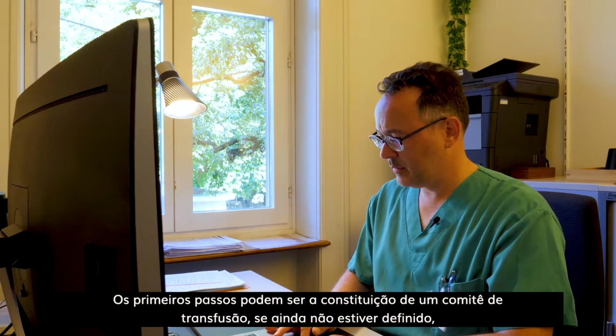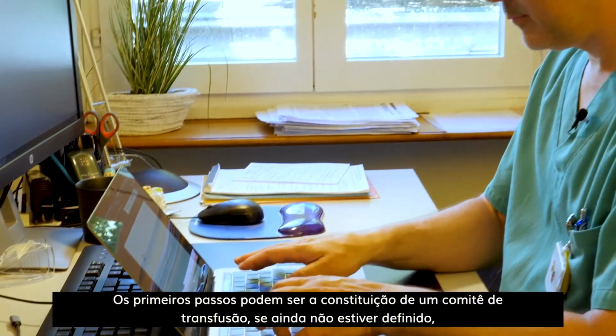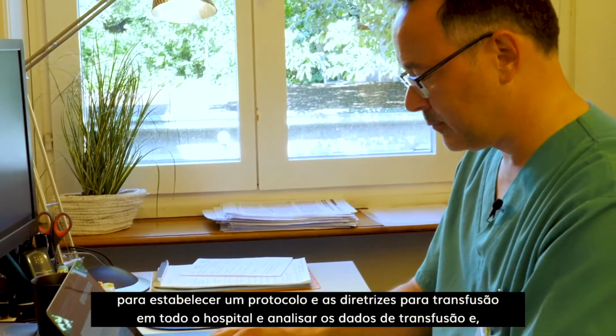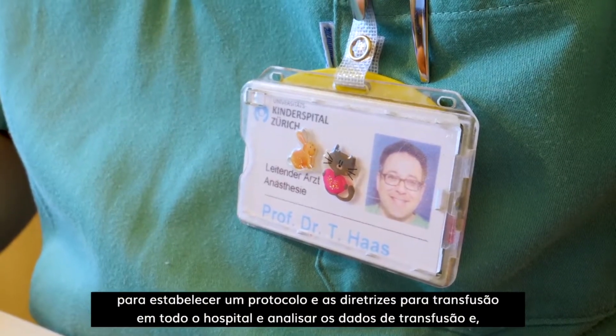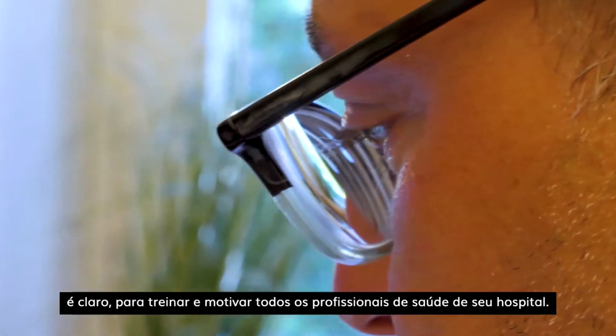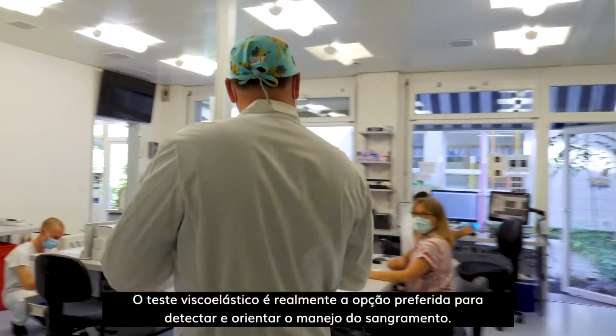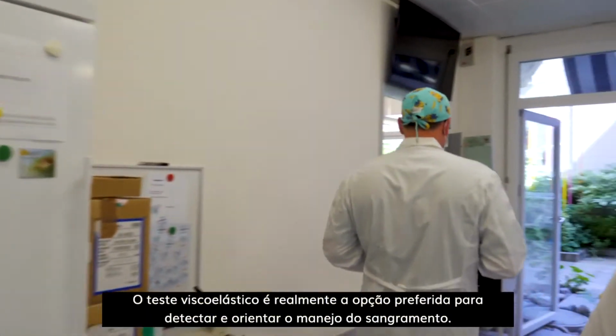The primary steps may be to implement a transfusion committee, if not already in place, to define a hospital-wide transfusion protocol and guidelines, to analyze transfusion data of your hospital, and, of course, to train and motivate all your healthcare professionals at your hospital. Viscoelastic testing is actually the preferred option to detect and guide your bleeding management.